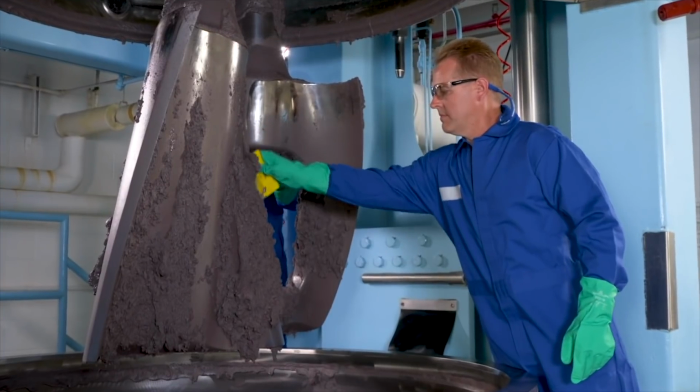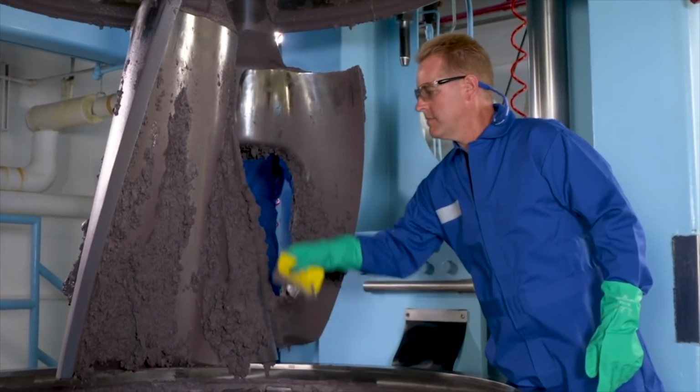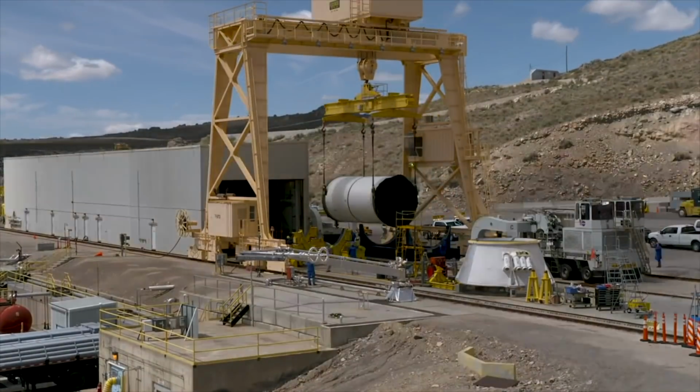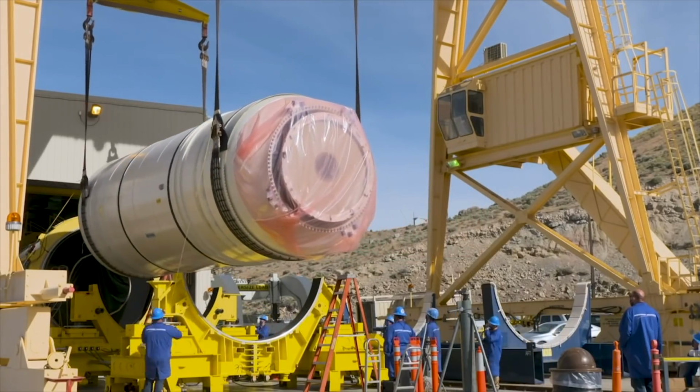We have successfully completed 5 previous tests to qualify for flight. This test, dubbed Flight Support Booster 1 or FSB-1, will evaluate new propellant materials and verify that all ballistic requirements of the motor are met. Preparations for this test began in March. The first of 5 segments was installed in the test bay in April, and the last one completed installation in June.